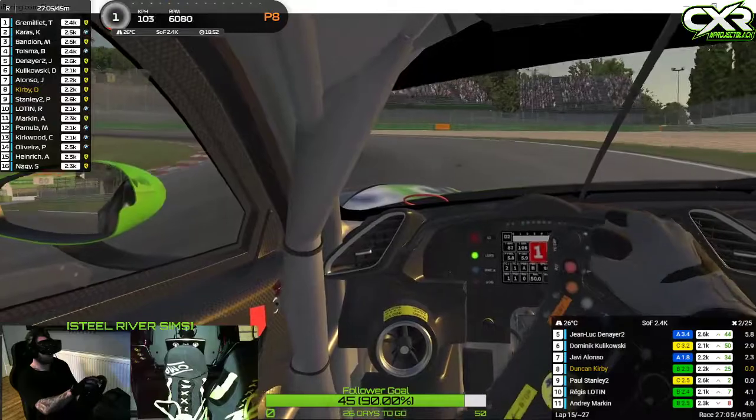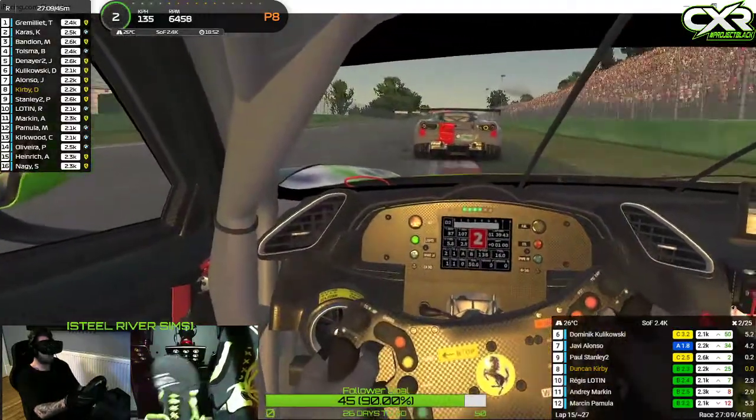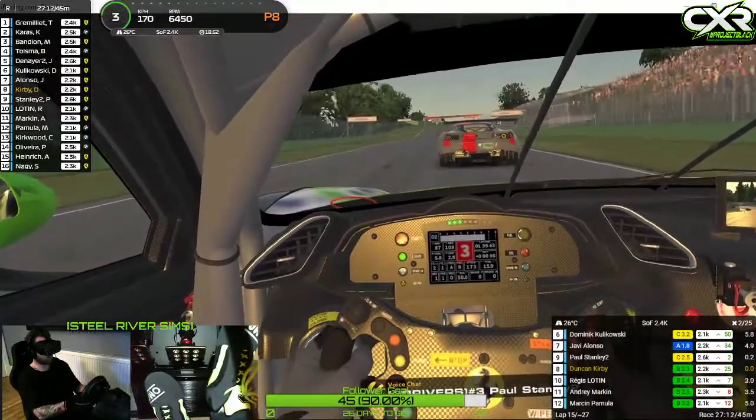Car left. Left side's clear. Back into fuel saving mode. Come on, mate, defend your position.